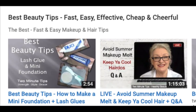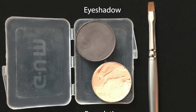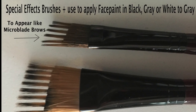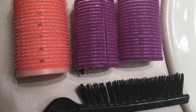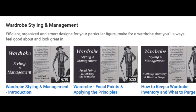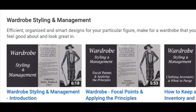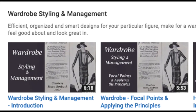Fast, easy, effective, cheap, and cheerful. Everything from making your own personalized pans to carry in your purse, to using artist brushes for special effects for adding highlights or lowlights to your hair, to the kinds of rollers and brushes and things to use for quick and easy styling, and the correct pins for the correct job. And having a background in wardrobe styling for business executives in a number of corporations, I bring that to the table too, adding the management aspect of it, keeping wardrobe styling easy, simple, effective, and feeling good.